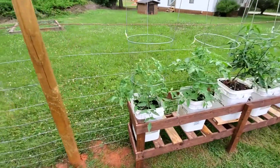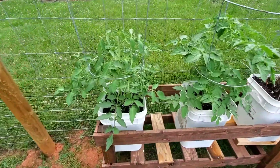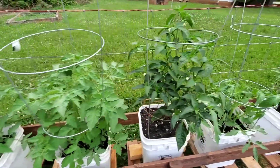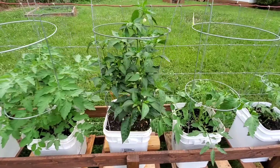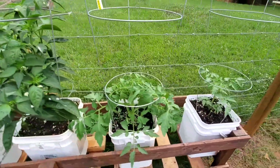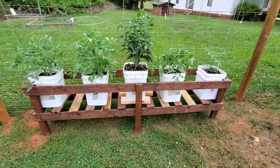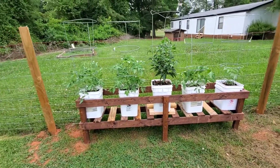Bucket garden. These are all paste tomatoes. And one hot pepper in the middle. And you made your own container holder. Oh yeah.